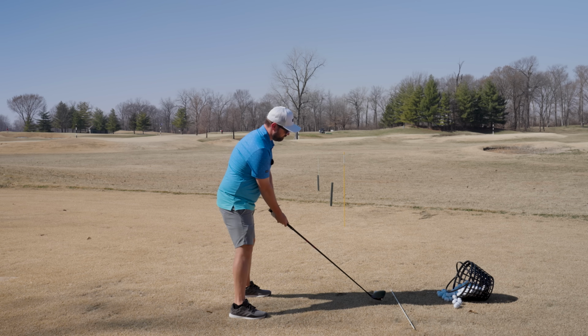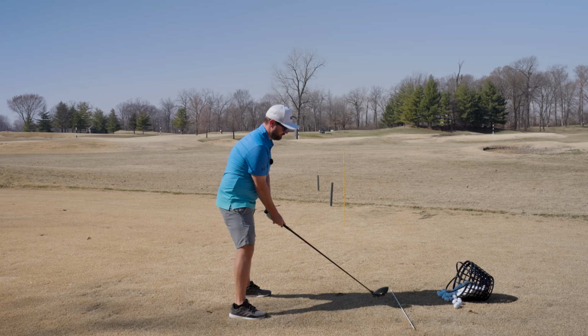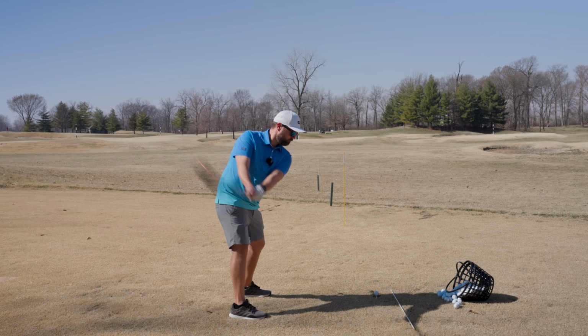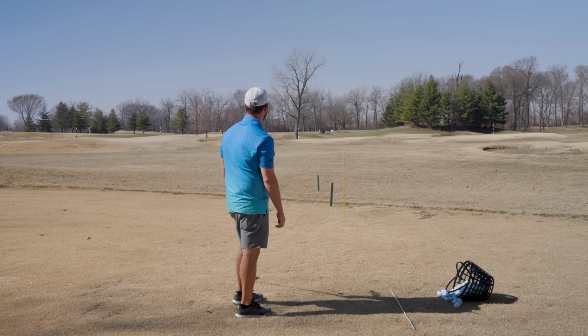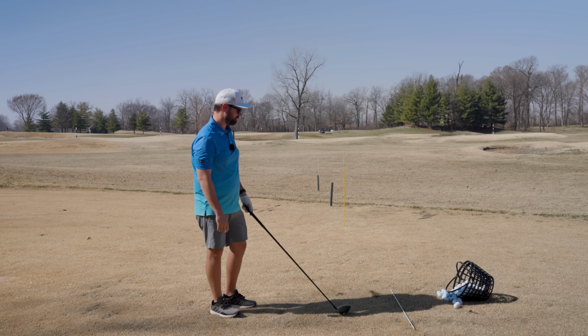Do your takeaway correct too still, okay? Yep. Was that a little this way? It was. Okay. There we go. See the difference? Yeah, that was good. Good shot. That's a huge difference. That was more or less exactly where I was aiming. I know. Cool. Good shot.